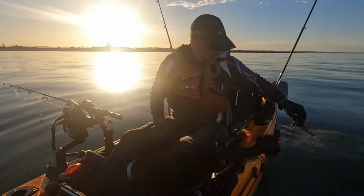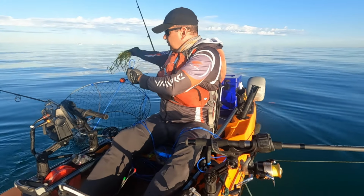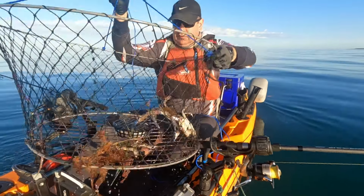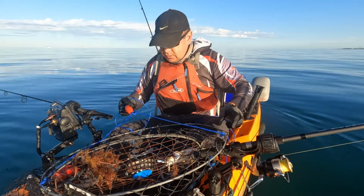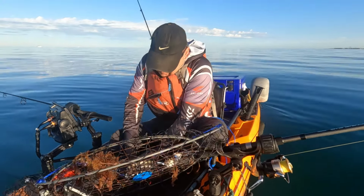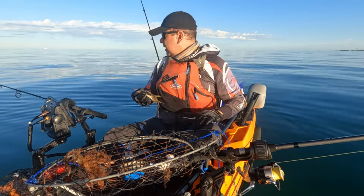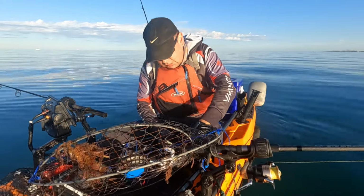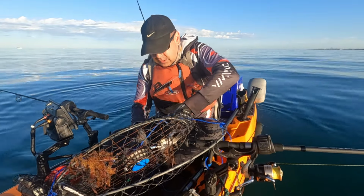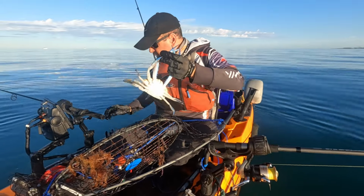Alright, I'm gonna move and go out a little bit deeper, I think. Second pull, there's so much weed around the place in the current. Might have a first keeper in here. So I've got three crabs. A cute little thing. See you, mate. And hopefully this is my keeper. Hopefully.